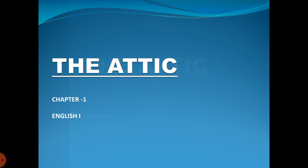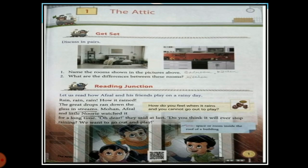Rain, rain, rain, how it rained. The great drops of rain ran down the glass in streams. What is a stream? When the little drops of water fall on the glass pane, they move down in the form of a line. That line of water droplets is called as a stream.